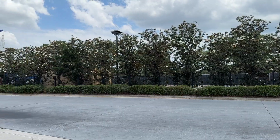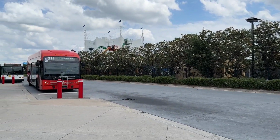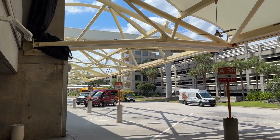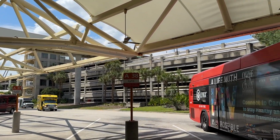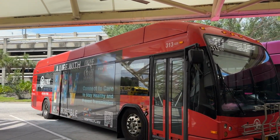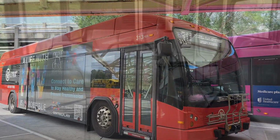It comes every 30 minutes each day from 5 a.m. to 11 p.m. to pick up guests from the Orlando airport and take you over to the Disney Springs area for only $2. I know what you're thinking. What's the catch, right? And that's what we were wondering too, which is why some of our DFB reporters went out to the scene to test this new Lynx service themselves.